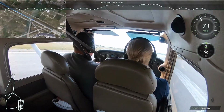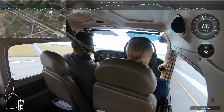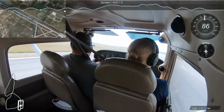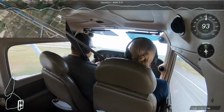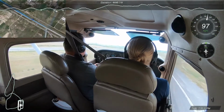Logan traffic 9 Pop Alpha, 10 to the west. We're descending through 8,000 north eastbound towards the cheese ponds for a 45 for 35. 65. Preston traffic, 8 Charlie Bravo is about 8 miles south, maneuvering at 5,500 feet.